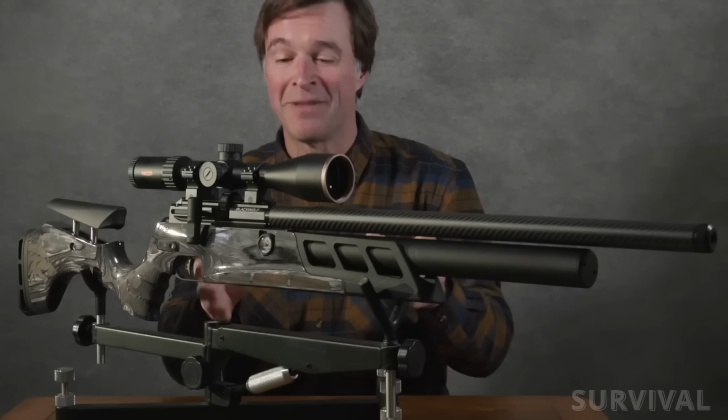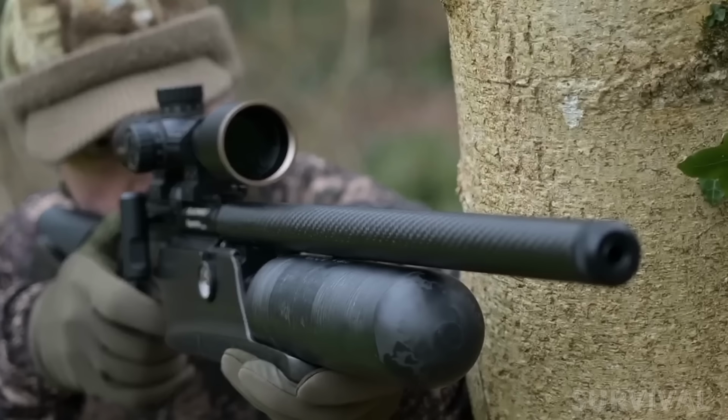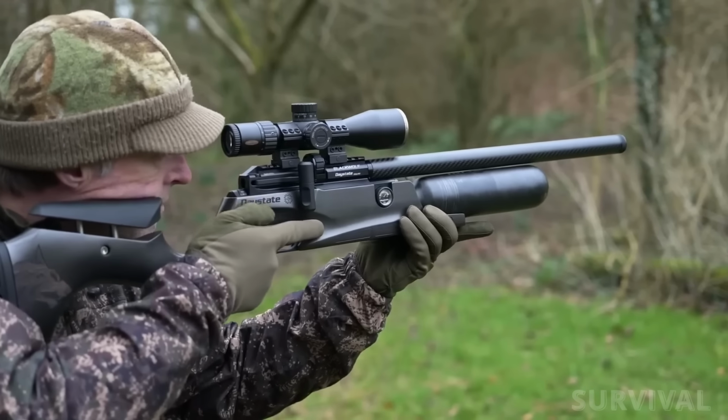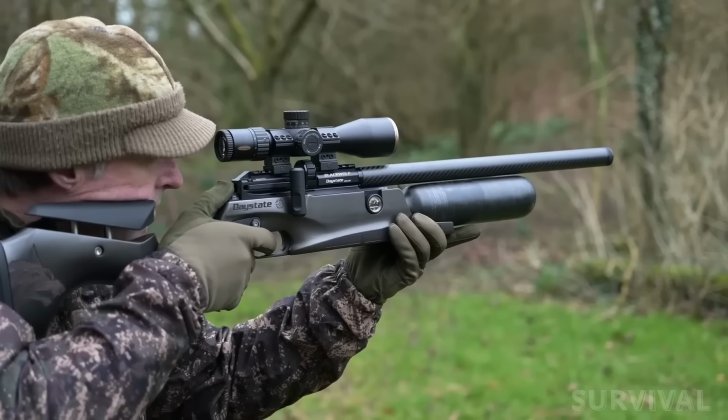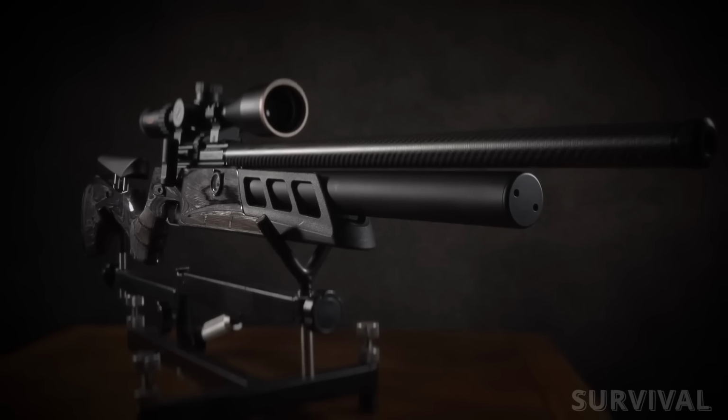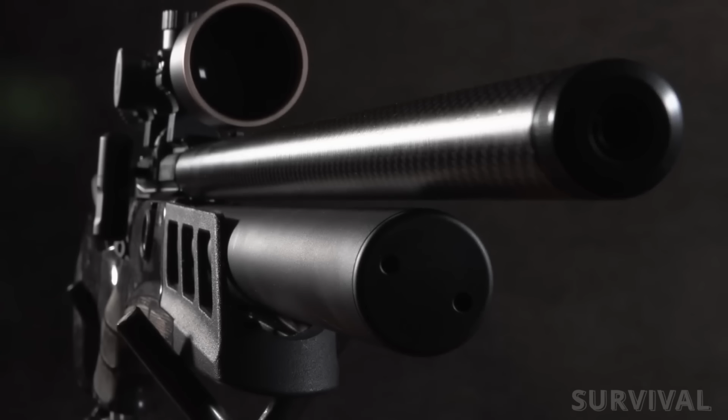They've also upgraded the valve system with a fast flow version that improves both shot count and efficiency. As with the choice of air reservoir, there are numerous barrel configurations too. The base model comes fitted with a 17-inch Lothar Walther barrel, but there are also 23-inch and 28-inch barrels available. If you're a high-power slugger, then there's a slug-specific barrel available too.